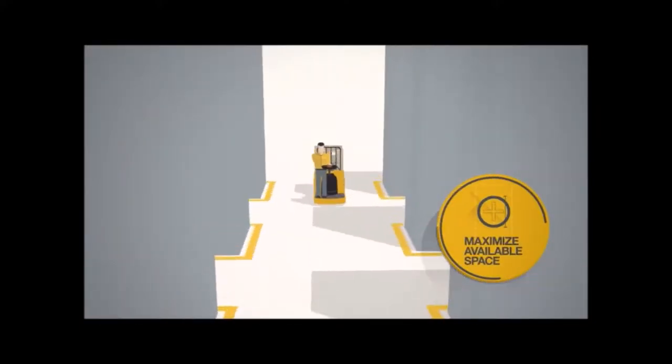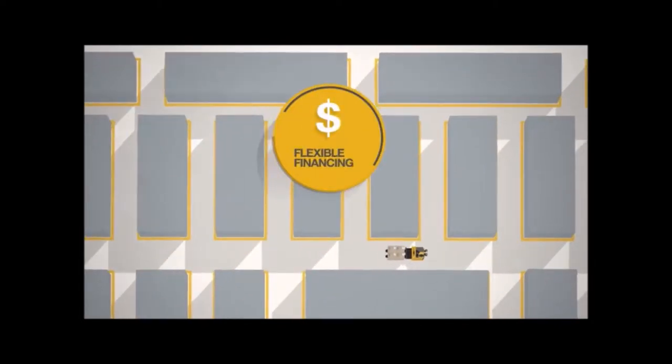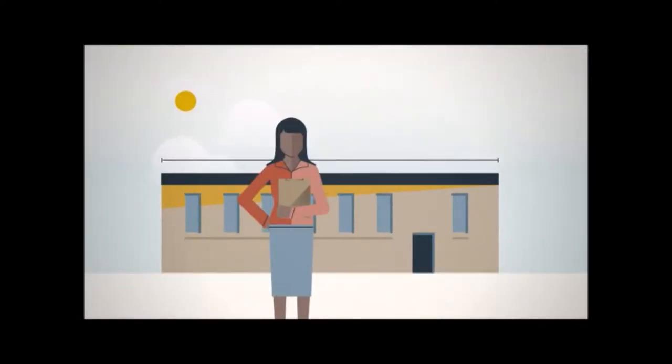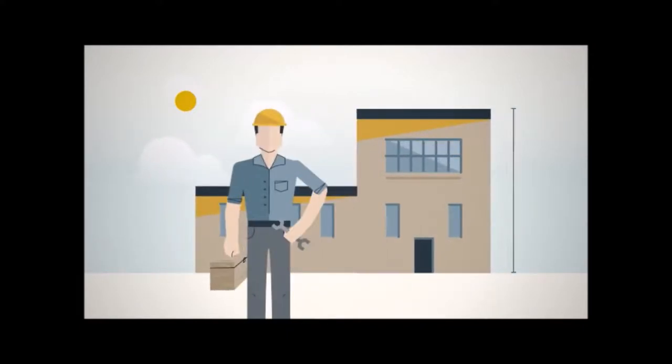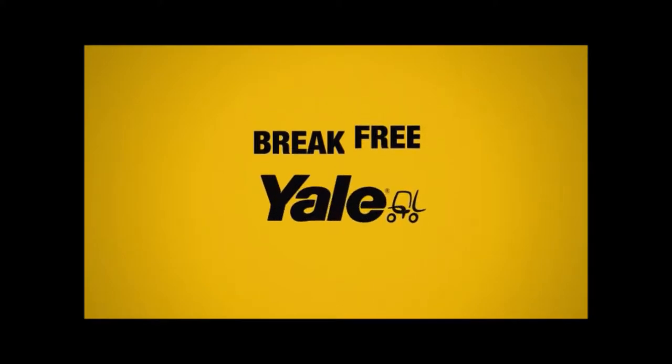Our people can help you use every inch of footprint, take advantage of flexible finance and lease terms, and application-matched charging strategies to cut your costs significantly. By evolving to meet the specific demands of your operation, Yale can help you break free from inefficiencies and boost productivity. Break free with Yale.